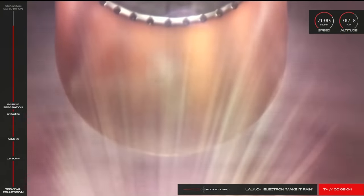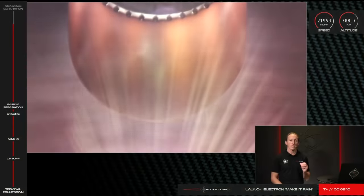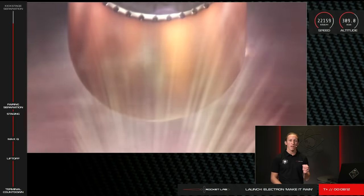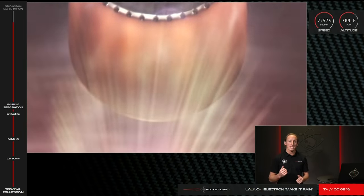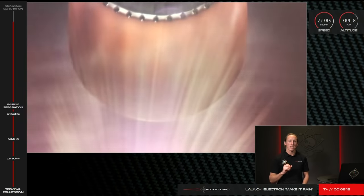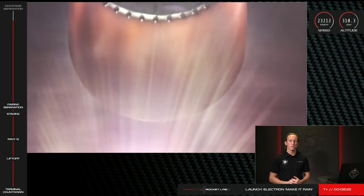Alright, a quick recap of the Make It Rain mission so far. We've made our way through a successful ignition and liftoff, stage 1 burn and separation from stage 2, fairing jettison, and now the battery hot swap. So right now we're waiting for the second stage as we get closer to the engine shutdown ahead of the kick stage separation. So back to mission control audio for the next mission milestones.